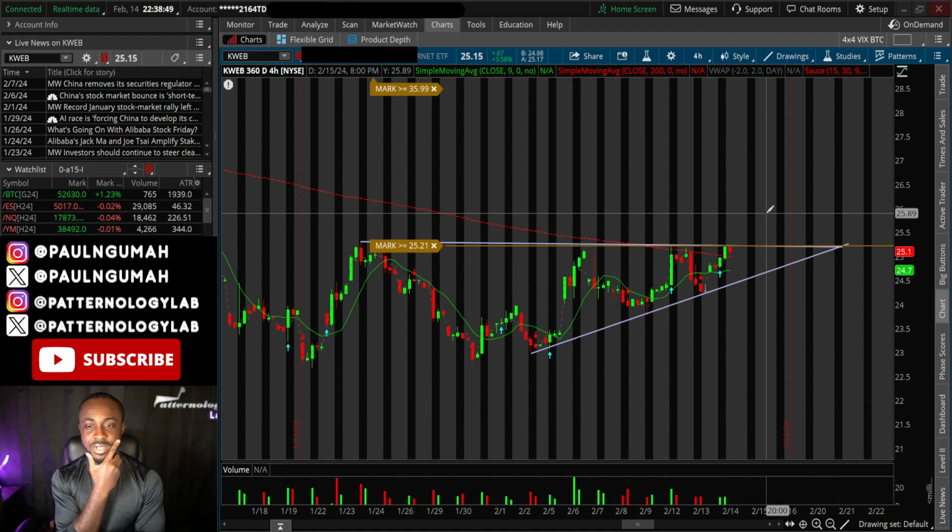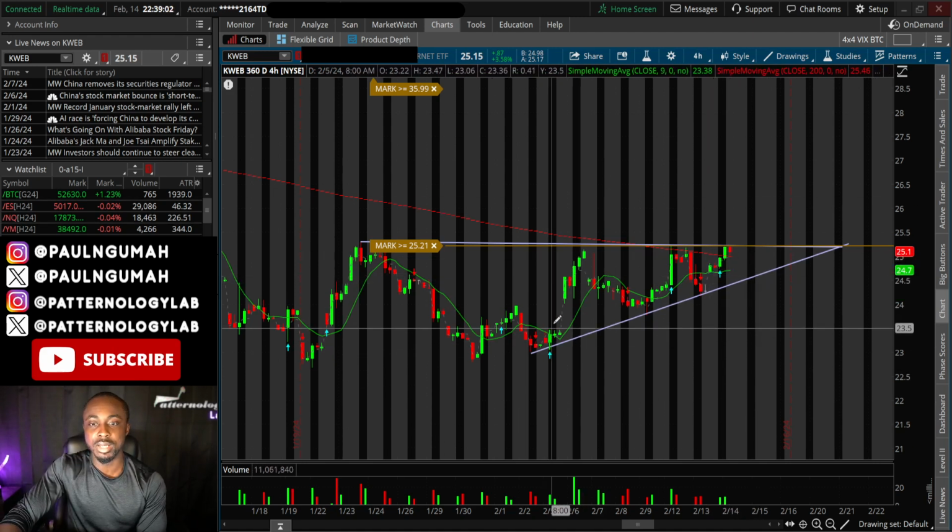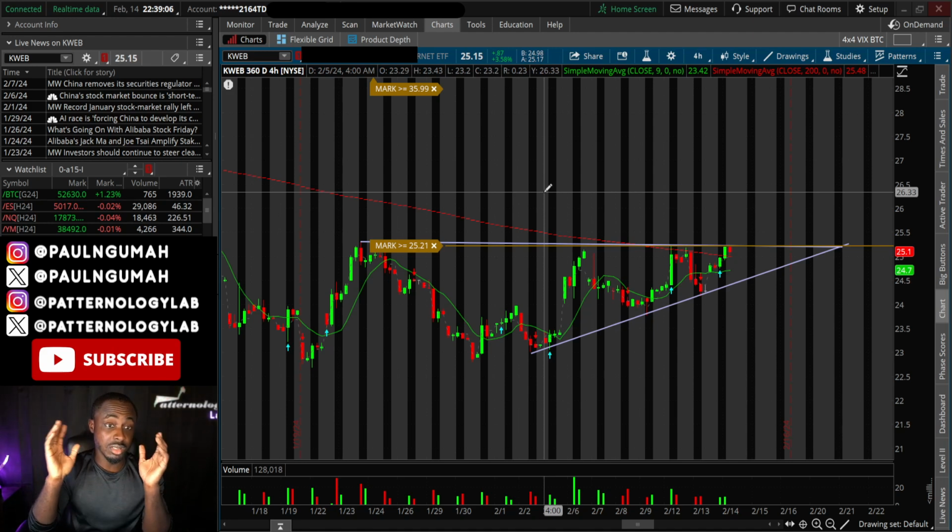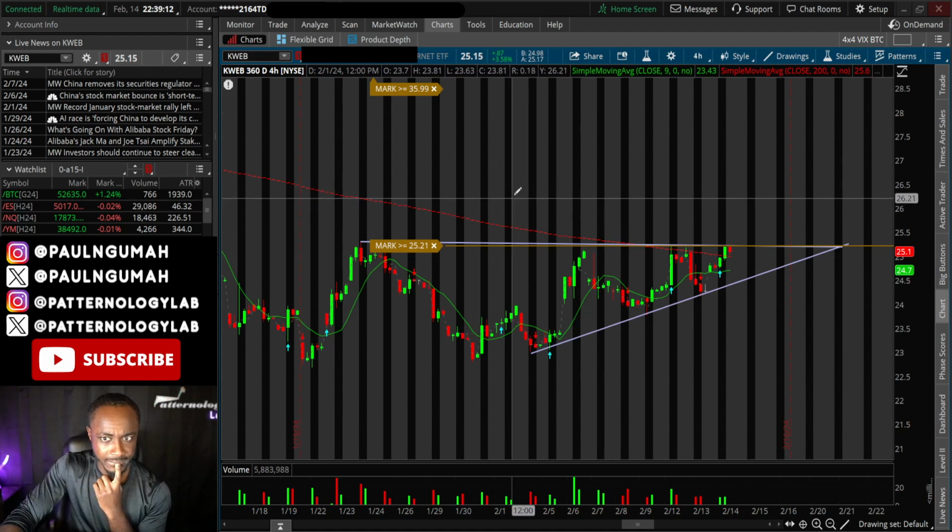Like, it's not that clean cut like the other big tech stocks when they have a nice bullish pennant. This one can be a little bit erratic, so just watch out. These gaps can be annoying, and the majority of the big moves happen during the night, which can be frustrating if you don't see this ahead of time. So that's why I'm sharing it now.